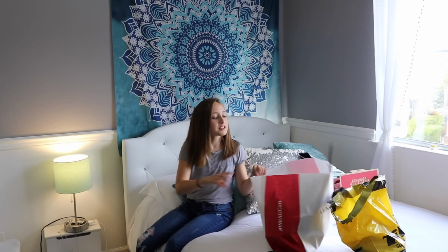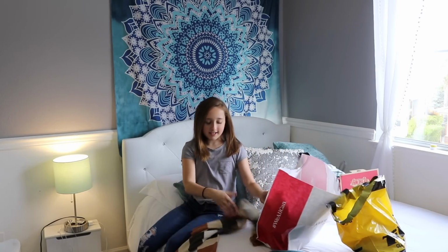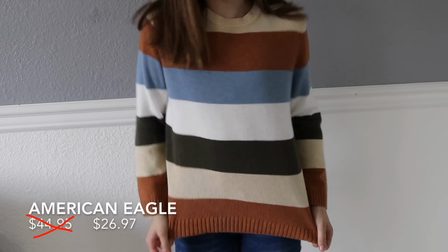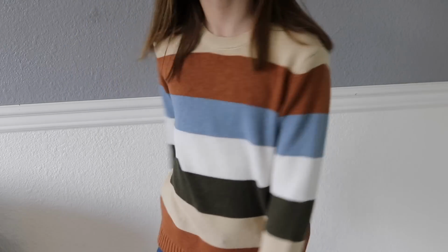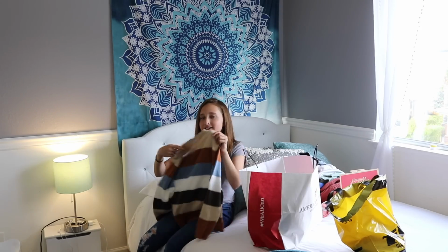And now, American Eagle. I love American Eagle. So I got this sweater. This would be really cute for fall and winter. I love the colors. It just reminds me of Thanksgiving and it would be really cute with ripped jeans. I know I keep mentioning ripped jeans, but those are like the only pants I wear. So yeah.